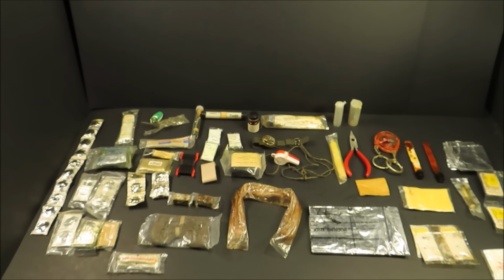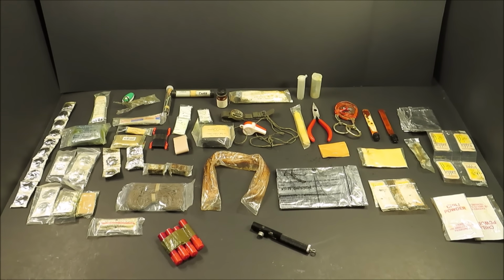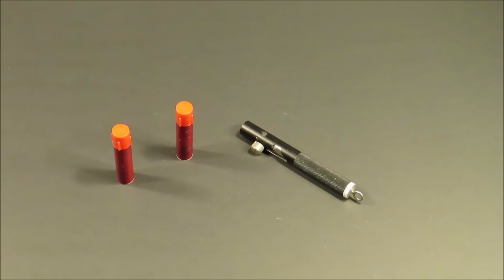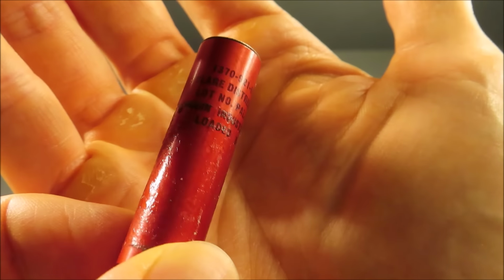Not many of these floating around still, that's for sure. All right, so there we go, the M185 projector. You get your four flares. Now let's test two of these out. Signal kit, personnel distress, M185 projector, and two red signal flares. Flare, distress, red. Penguin Industries.